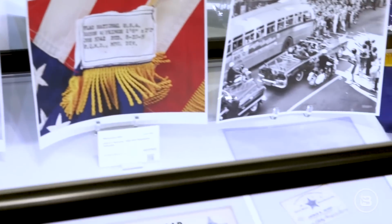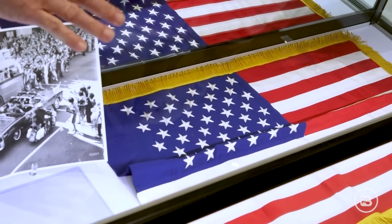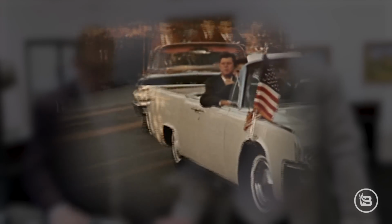So here we are, 1963. This is one of the limo flags. From his Dallas trip? We can't say for sure it's the Dallas trip. Okay, but it is definitely a '63. They use multiple flags. So I just wanted to be as safe as possible.